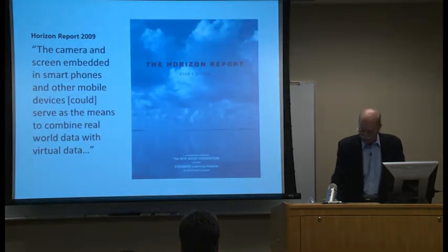In 2009, the Horizon Report forecast that within 2 to 3 years, camera and screen-enabled smartphones and other mobile devices could serve as the means to combine real-world data with virtual data. Using GPS capability, image recognition, and a compass, AR applications, or augmented reality applications, can pinpoint where the mobile is pointing and overlay relevant information.